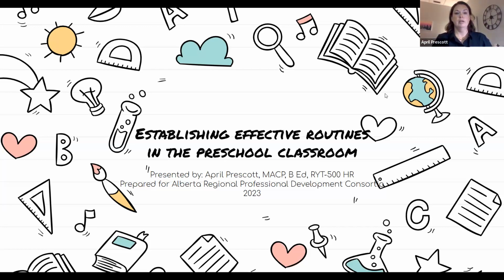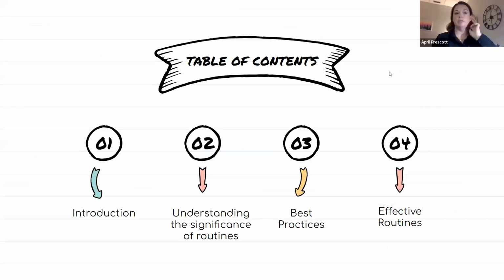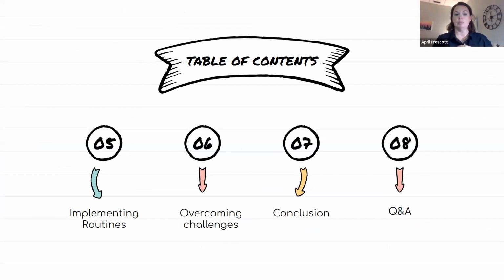All right, so today, this is what we're hoping to focus on. A bit of an introduction to routines in general, understanding the significance of having good routines in your classroom. What are some of the best practices? So looking at evidence-based research practices, and then determining what it means to have an effective routine. I have some examples from my experience that I can share with you. When we implement routines, what are some of the challenges that we face? And then coming together for Q&A.